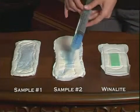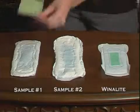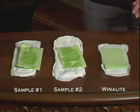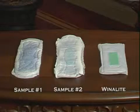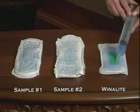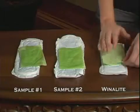Also 50 milliliters onto sample number 2. And 50 milliliters of water onto sample number 3, that of Winalite. And now we will see how well each sample has absorbed the water by placing a napkin on the pad. Say in a non-average woman who will secrete more, we will add another 50 milliliters of water, another 50 onto sample number 1, totaling 100 milliliters, another 50 milliliters of water onto sample number 2, also totaling 100 milliliters, and another 50 milliliters of water onto sample number 3, that of Winalite again, also totaling 100 milliliters. And now we will see how well each of these samples absorbs.